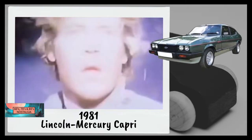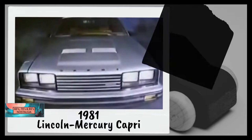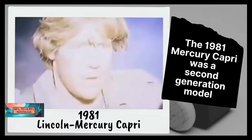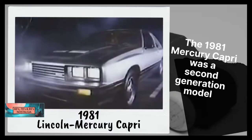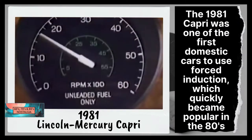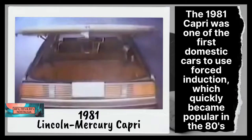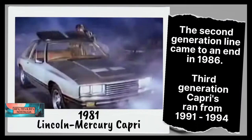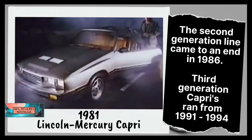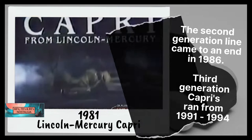Someday soon, you will discover magic. Capri magic from Lincoln-Mercury. Now with 5-speed overdrive transmission, full instrumentation, reclining seats, all standard. 1981 Capri. See one soon before they all disappear.